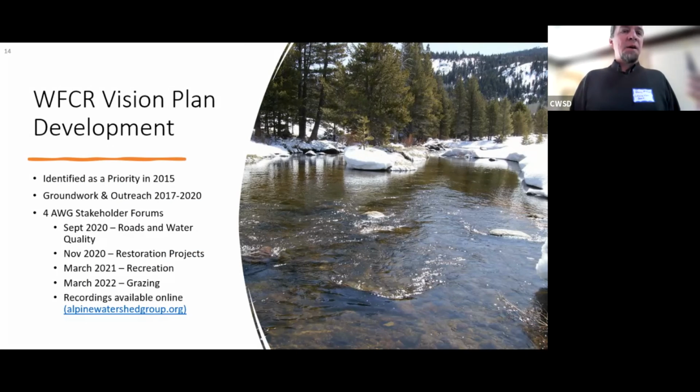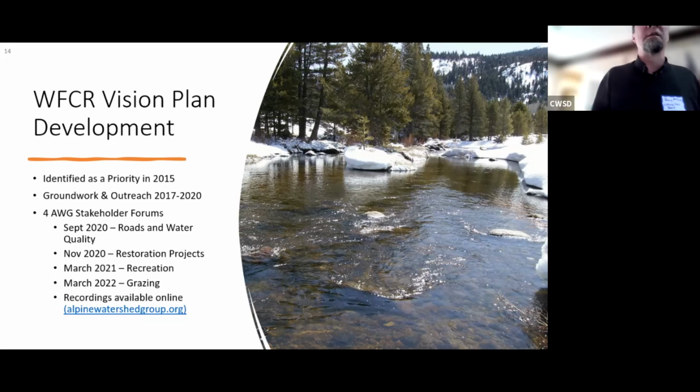Just to go a little about the development of the plan, it was identified as a priority in 2015. There's some groundwork done in 2017 through 2020. And then Alpine Watershed Group hosted 4 stakeholder forums in 2020 through 2022, discussing roads and water quality, restoration, recreation, and then just had one this month on grazing. And those recordings are all available online at the AWG website. They're all very informative.